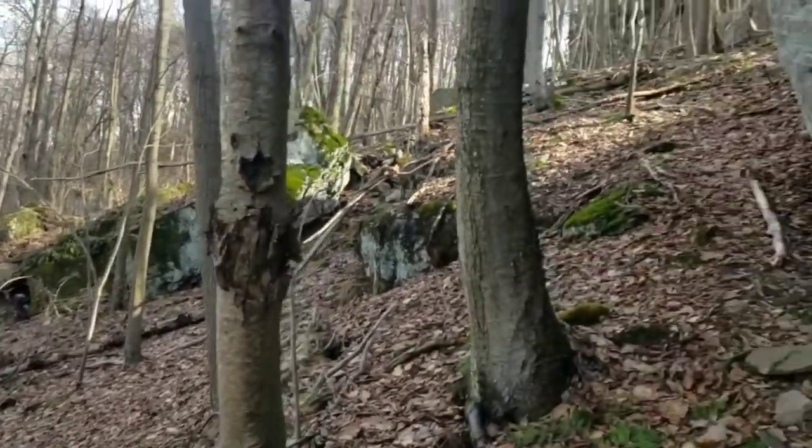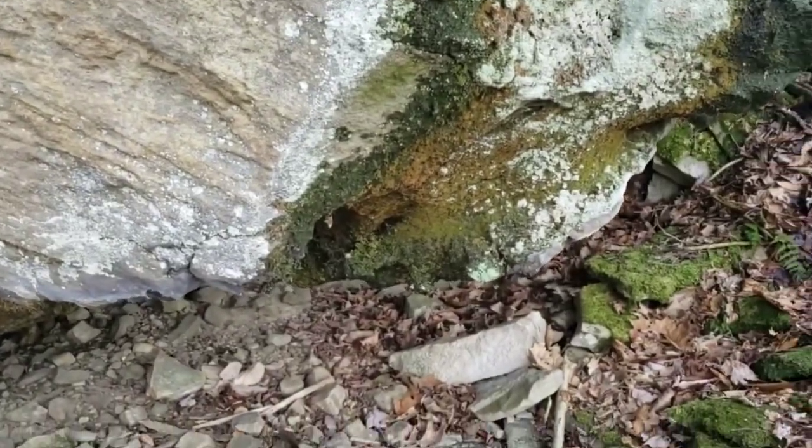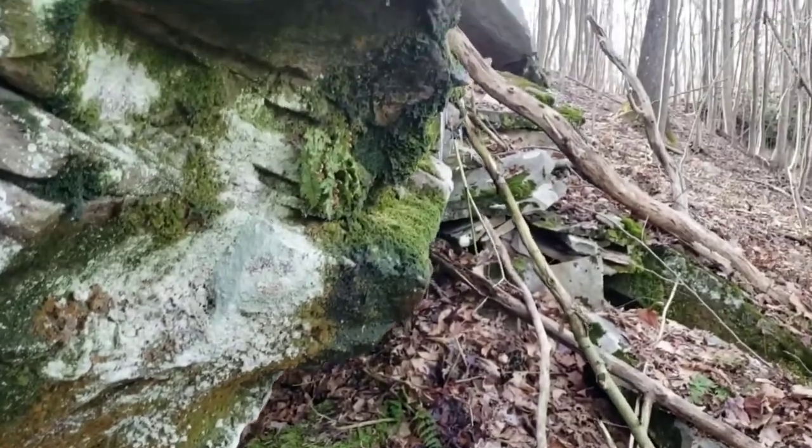But anyway, I think this would make a nice shelter here. Big rocks here. You guys put it in the comments there what you think.